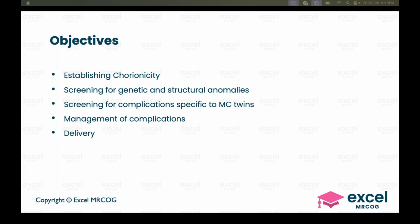Okay, so the first thing that we are going to look at is establishing chorionicity. Then screening for genetic and structural anomalies in twins. Screening for complications specific to monochorionic twins. Management of complications and delivery. So these are the broad topics that we would be discussing today. If there are any questions or queries, you could put them up in the chat box.